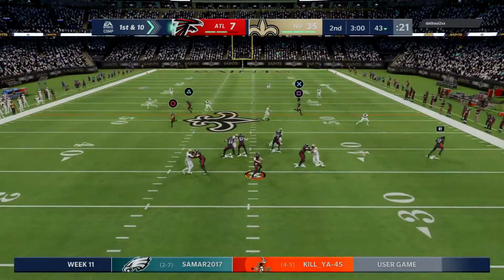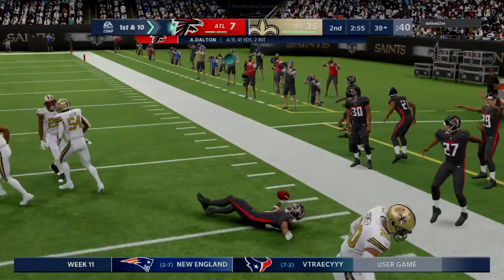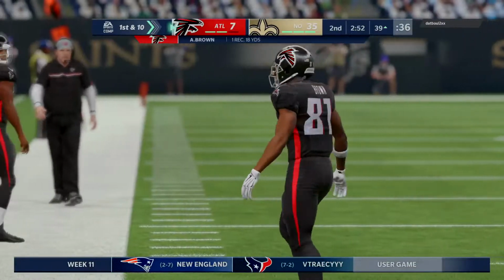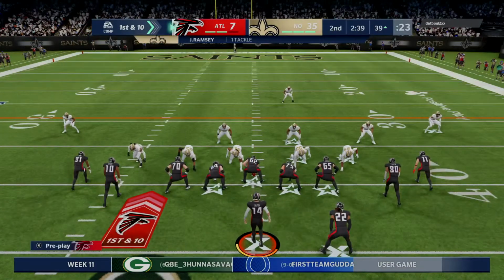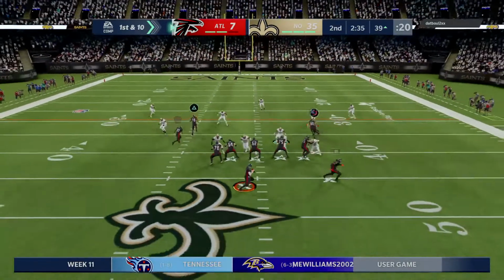Dalton here from the gun. This is caught by Antonio Brown. And they'll get him down as he's inside the 40. Another nice gain. That's now 30 yards between those last 2 plays. So in Saints territory now. Here's 1st and 10 at the 39-yard line.